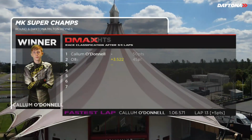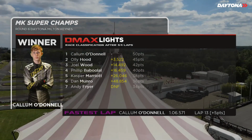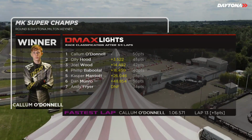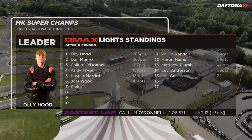It's been a very dramatic race on track. It's even more dramatic off track. Callum O'Donnell is declared the winner in front of Ollie Hood and Joel Wood, with Philip Baboulal ahead of Casper Marriott. Dan Munro, the race winner on the road, has been given a 1-lap penalty for being underweight. He's also had his fastest lap time deleted, which means Callum O'Donnell scores the 5 bonus points.